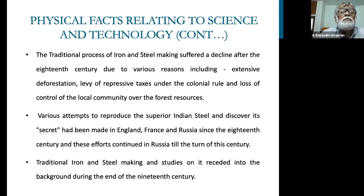Now, what happened to this process? The traditional process of iron and steel making suffered a decline after the 18th century, and there were various reasons. Some of the reasons that we could find out were extensive deforestation, because it depended quite a bit on the use of wood and forest produce, levy of repressive taxes under colonial rule, and the loss of control of the local community over the forest resources.